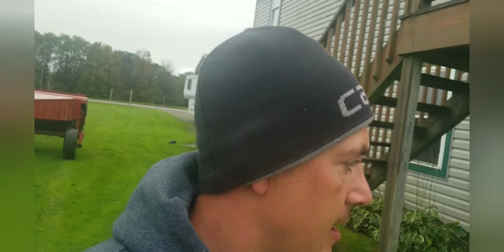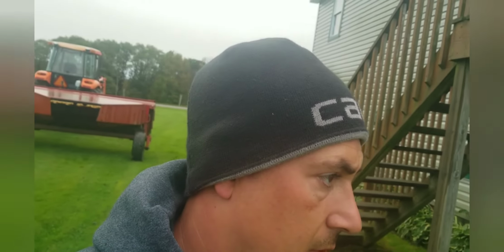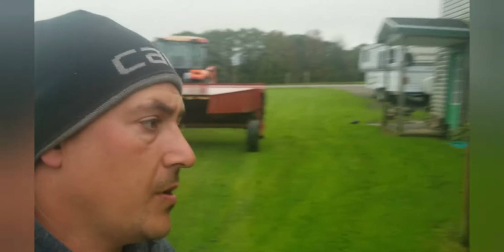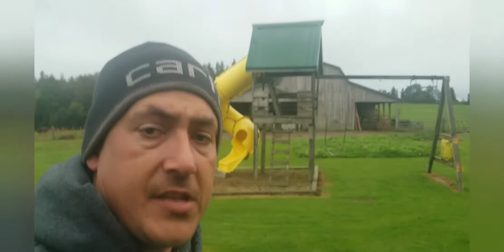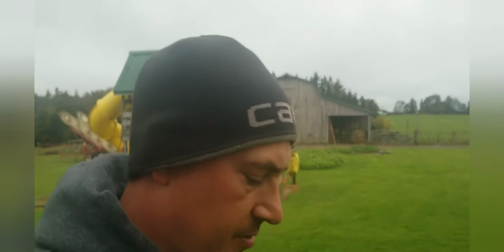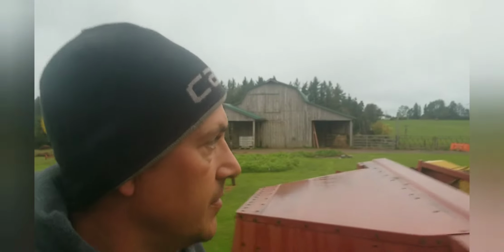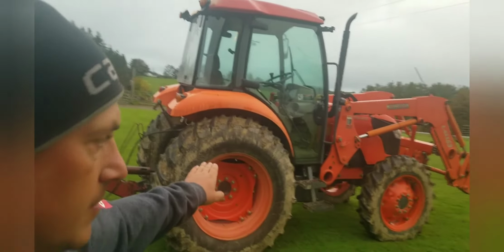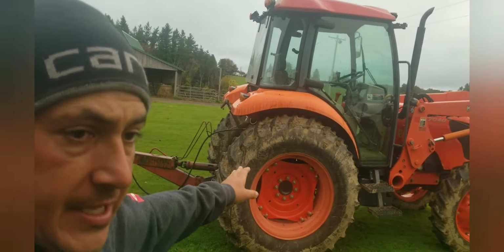I can see the sun's trying to pop out between the clouds here and there, but this is what we're getting today. Not the greatest day in the world to be mowing hay, but it's not dry hay, it's balage. As long as we're not tearing up the fields too bad, which I don't think we're going to. I'm just very fortunate today that I'm going to be inside this Kubota. We'll be able to run the heat.